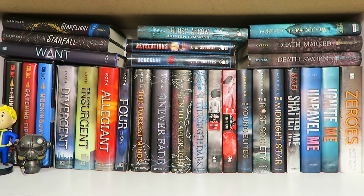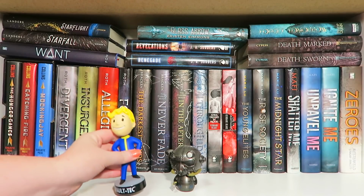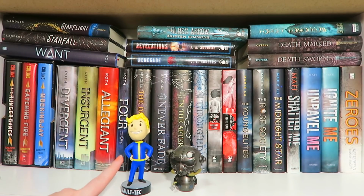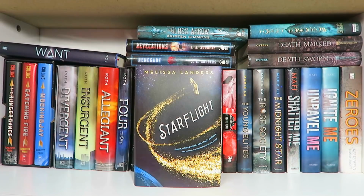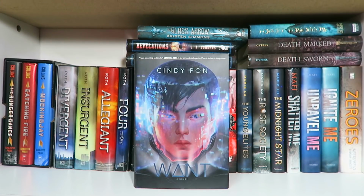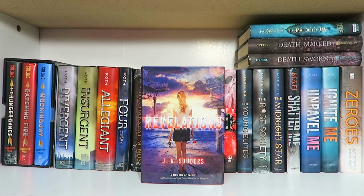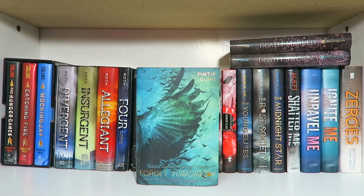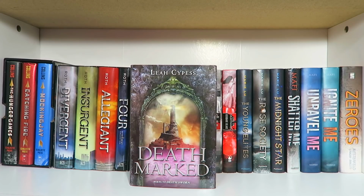So going down to my second to last shelf, I have kind of like my dystopian shelf, which consists of some Fallout figures because it just fits oh so perfectly. I have a Fallout bobblehead as well as a Fallout keychain. Starflight and Starfall by Melissa Landers, Want by Cindy Pon, The Glass Arrow by Kristen Simmons, Renegade and Revelations by J.A. Souders, Forget Tomorrow by Pintip Dunn, Death Sworn and Death Marked by Leah Cypess.